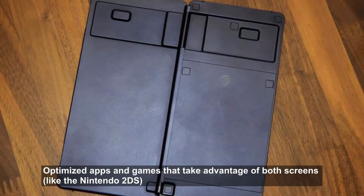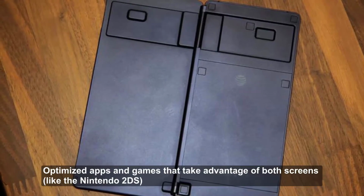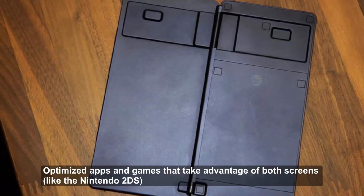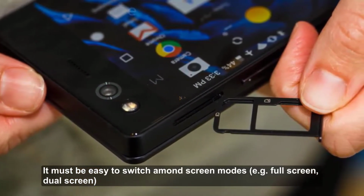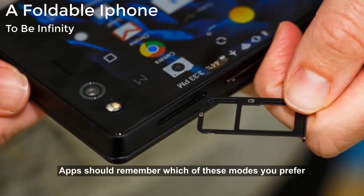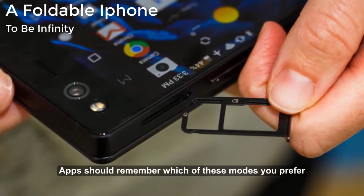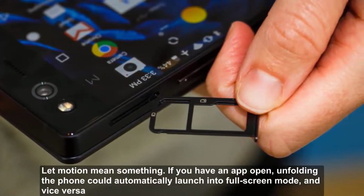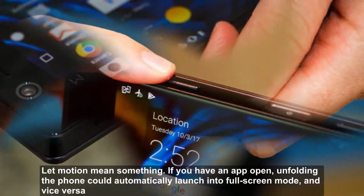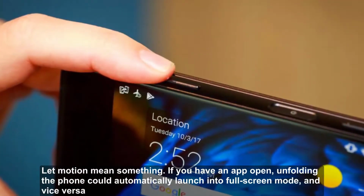Optimized apps and games that take advantage of both screens, like the Nintendo 2DS. It must be easy to switch among screen modes, for example full screen, dual screen. Apps should remember which of these modes you prefer. Let motion mean something. If you have an app open, unfolding the phone could automatically launch into full screen mode, and vice versa.